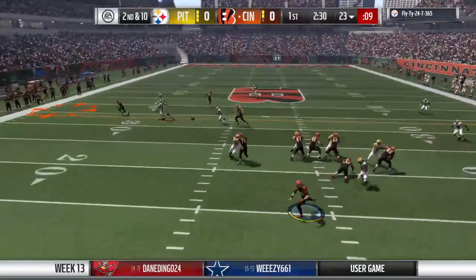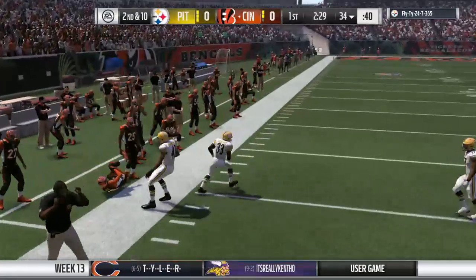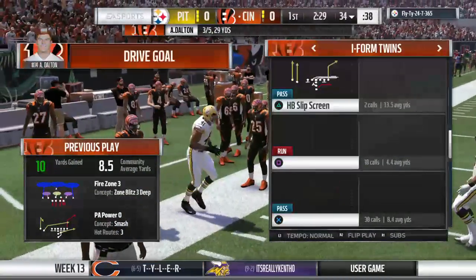Another look for Dalton on 2nd and 10. Toward the sideline, and look at that catch. Dragging the toes, and that's going to be a first down.